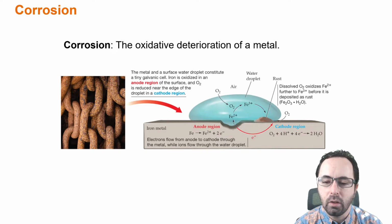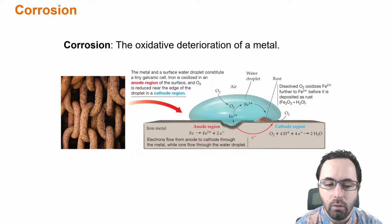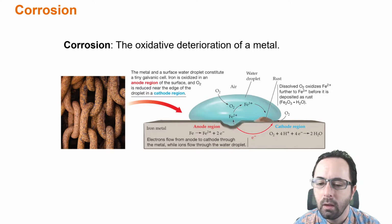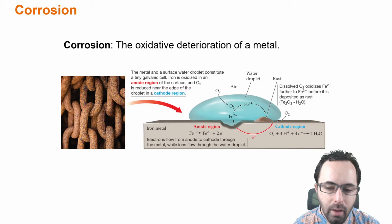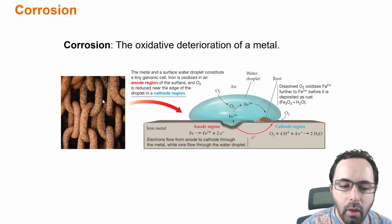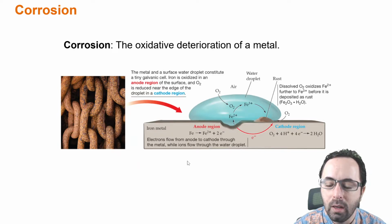Another electrochemical process that's spontaneous and also very important is the oxidation of various metals, also known as corrosion. Iron in particular, as you're probably well aware, will rust over time in a wet environment. If it's a dry environment, interestingly, the iron will not oxidize, it will not rust in this way, but it will rust much more readily when it is wet.